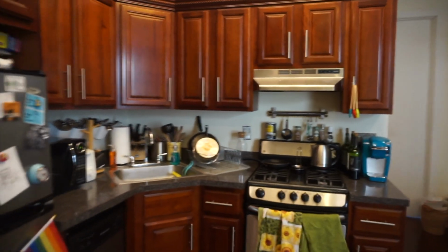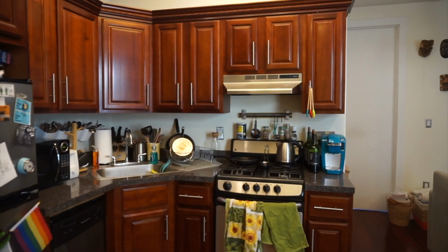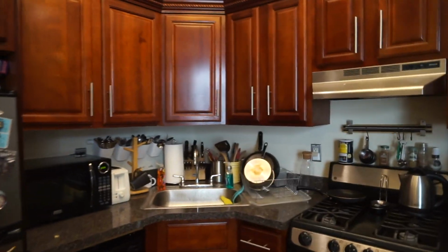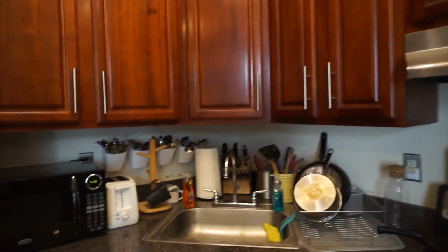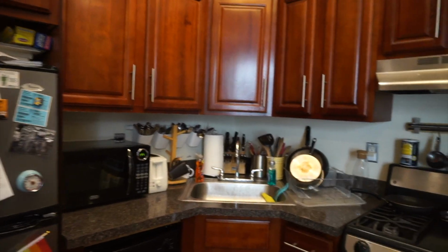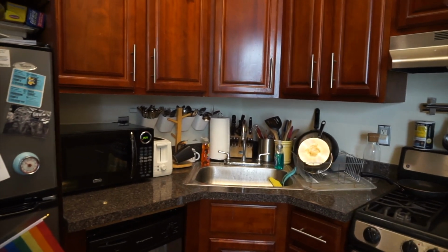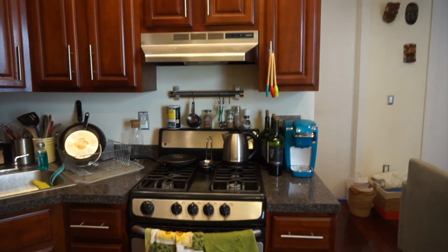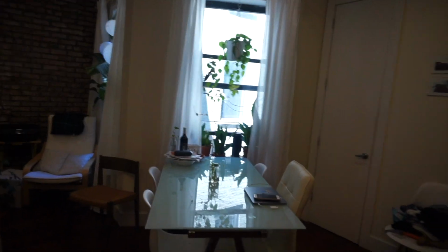And yeah, then my roommates, before I came, they had a Keurig and a teapot and a microwave over there. And we've actually got the silverware mounted on the walls, because we don't have that much counter space. With the microwave and the toaster being on there and then the dish rack, we kind of lose a lot of counter space. So then to my right is the dining room area.